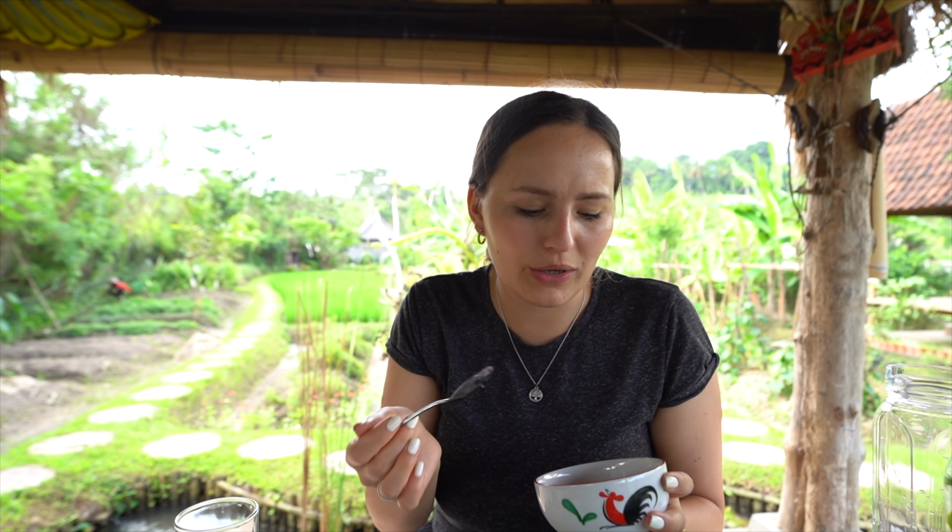It's a combination of banana and sweet potato, coconut, kind of pudding, but not really. It's also very like watery. Yeah, very, very good.